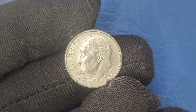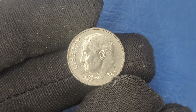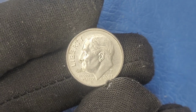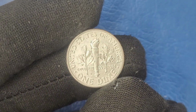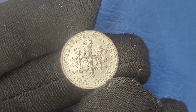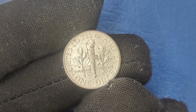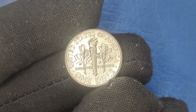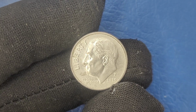To determine the exact value, you'll need to consult with a coin expert or take the coin to a reputable dealer or auction house. Many experts recommend getting coins professionally graded to determine their authenticity and condition. Once graded, the value of your dime could be anywhere from a few dollars to a staggering $1.2 million or more, depending on its uniqueness and demand.